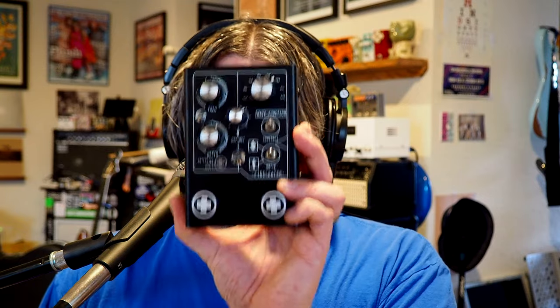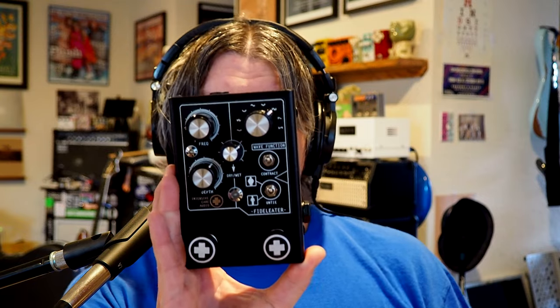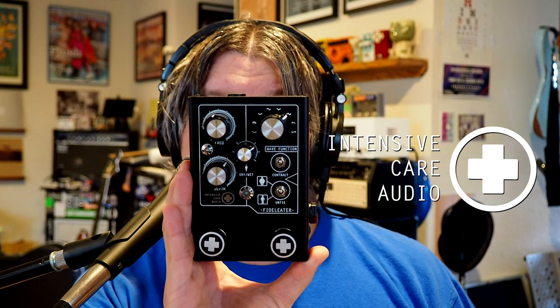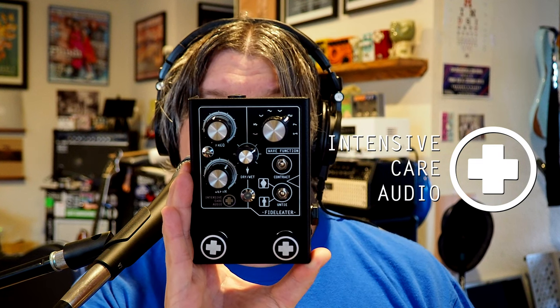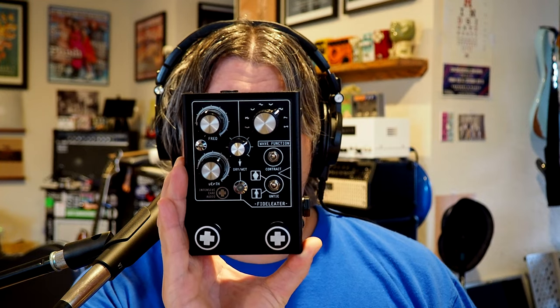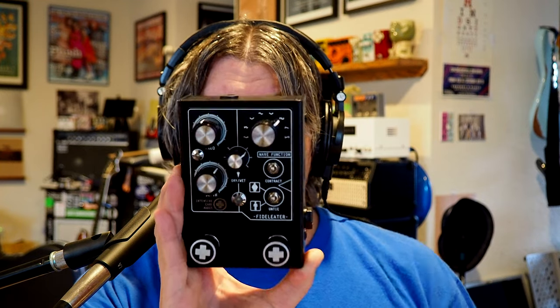Let's run through 10 really rad pedals from 2021, shall we? I think we're going to start off with the Fideleater. This beauty from Intensive Care Audio is a lo-fi chorus, vibrato, and delay with an 8-way LFO waveform rotary switch, a feedback path within the delay, and a world of glitchy digital weirdness. This is one of our favorites, and these guys are making some really good stuff. Let's give it a listen.